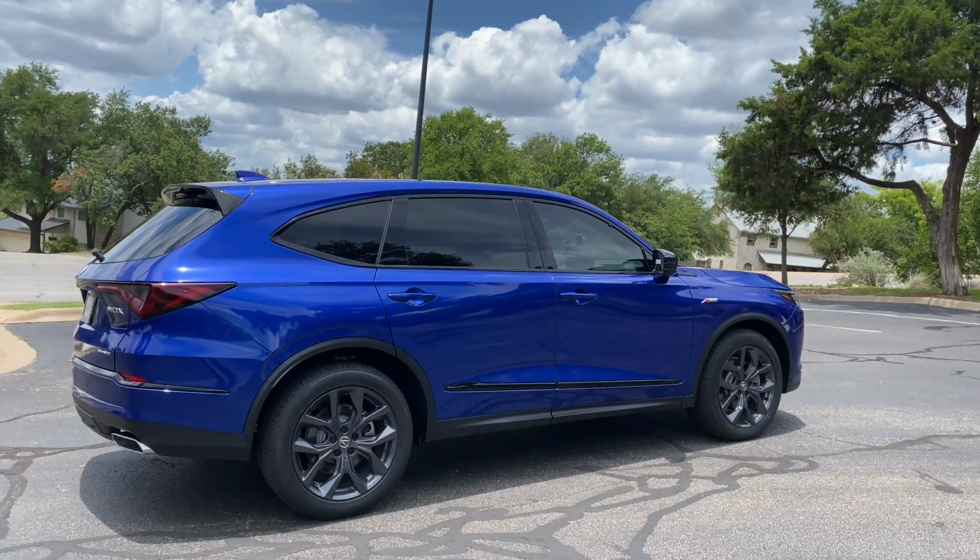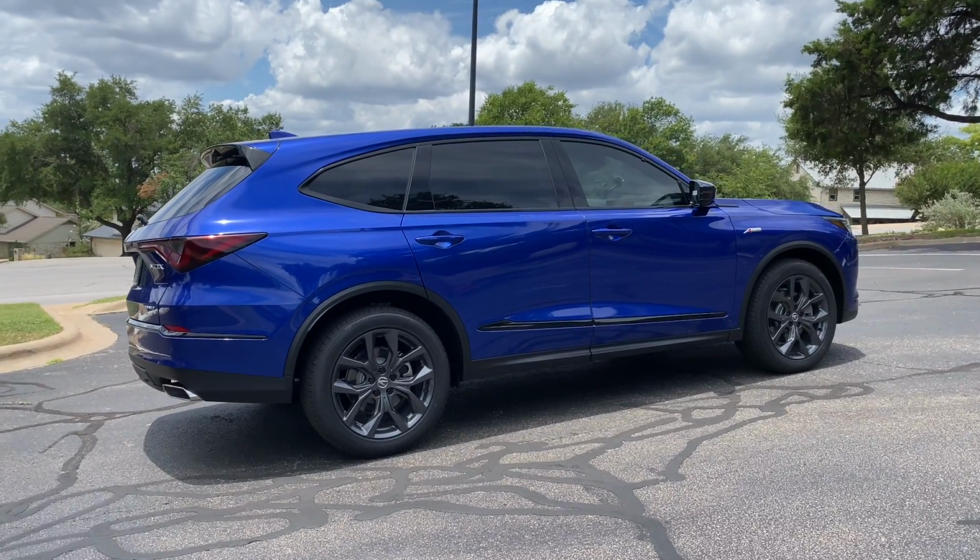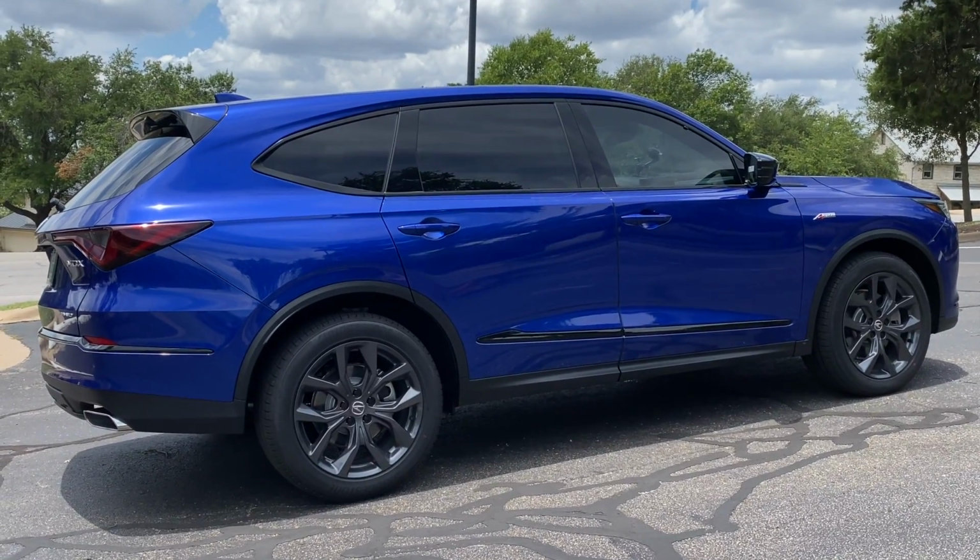In any other color, it might be a little bit too bland or boring, but with this color scheme and the wheels, that does help it set it apart a bit.